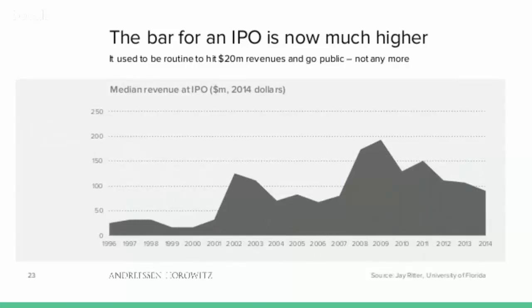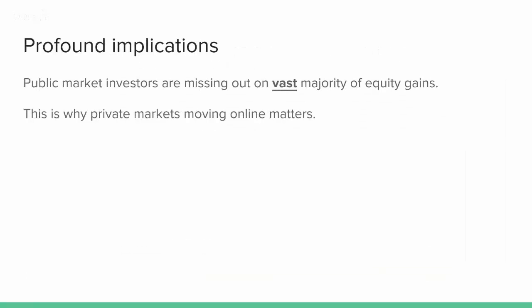All right, so just in general, the bar for an IPO is also much higher now. It used to be routine that when you hit $20 million in revenue, you go public. Not anymore. As you can see, the average IPO's revenue has climbed pretty dramatically from about $20 million to almost $100 million today. So it's just harder to IPO. Markets are more skeptical, and companies basically stay private as long as they can, and it makes sense for them to. So this is why I think this market is worth paying attention to.